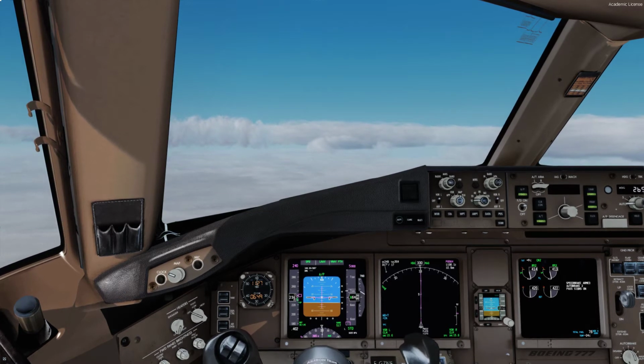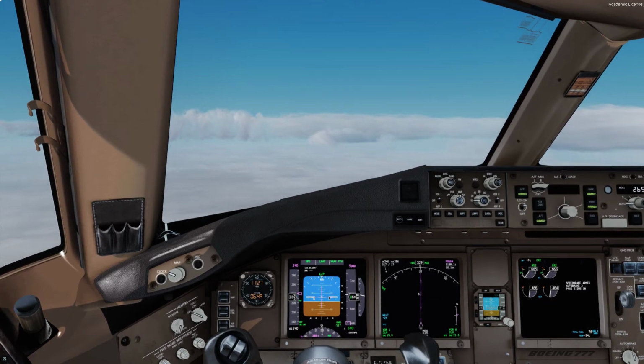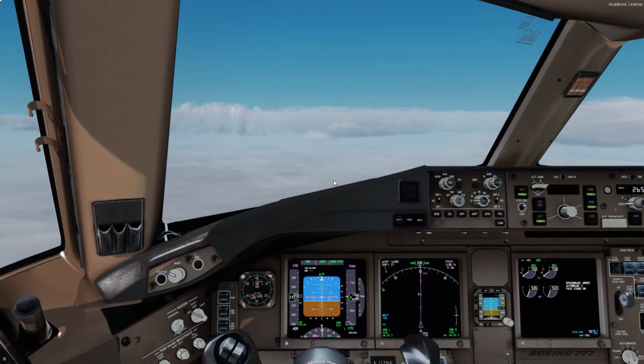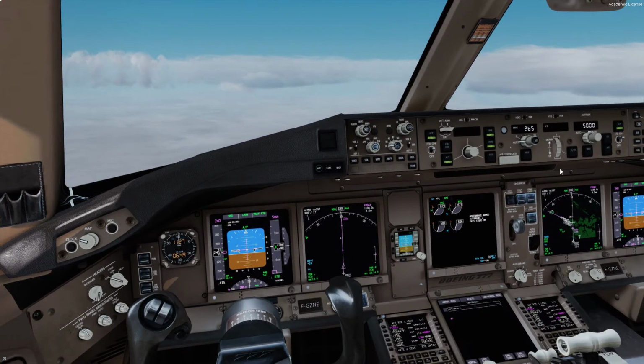Okay, now we're climbing for some reason, and we're descending again. Good one, aircraft. Good one. Right. It's probably just realigning itself, really. Right, I'm gonna, probably, not now.